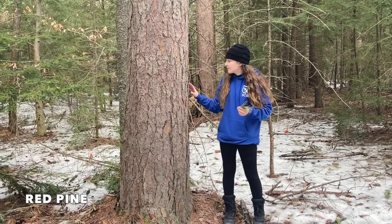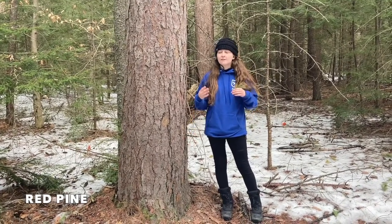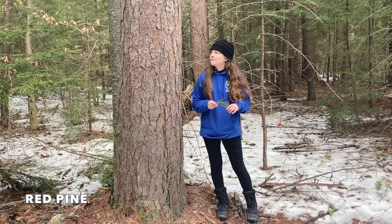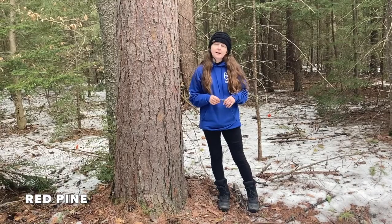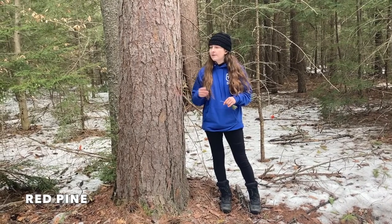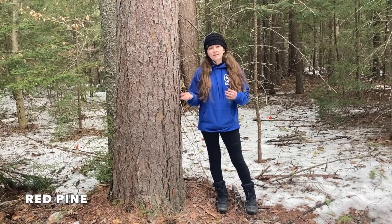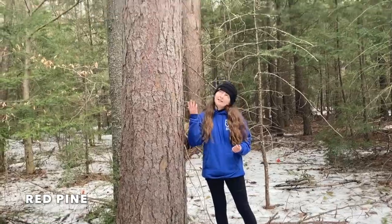The only thing about the red pine is that there is an insect that has been coming after this tree, and it's called the red pine scale. This insect has been moving through these trees and killing them, so a lot of the red pines you might see around here might be dying or dead, but you can still see them, and they are really straight trees, and they tend to look like telephone poles.